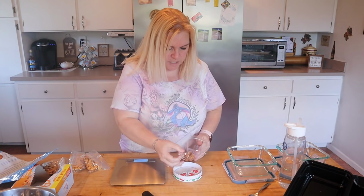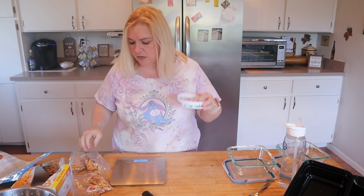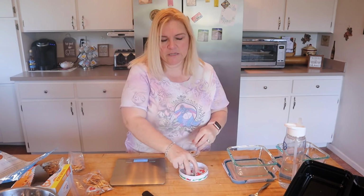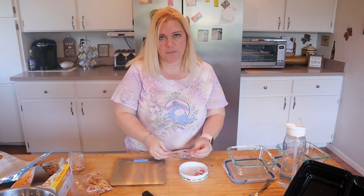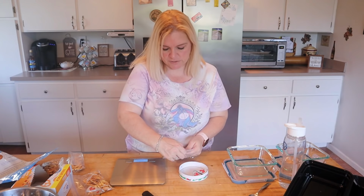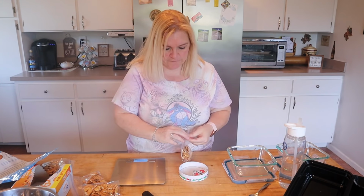Okay, so I'm just gonna toss a Laughing Cow cheese wedge in each bag. I use the garlic and herb. I really like that kind. There's a light Swiss. They're all 1 point per wedge. So, 2 points, or 3 points for 2 wedges. Okay, so that's pretty much it for my snacks.